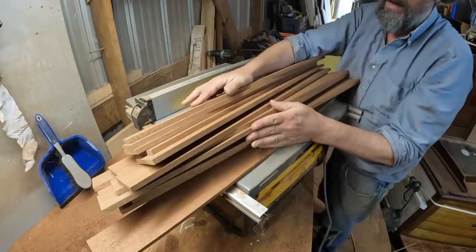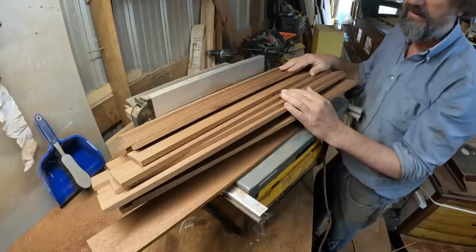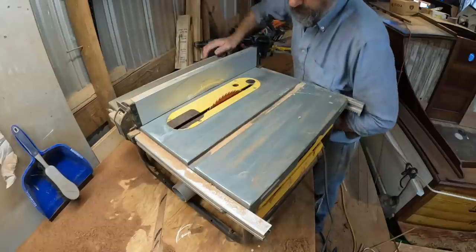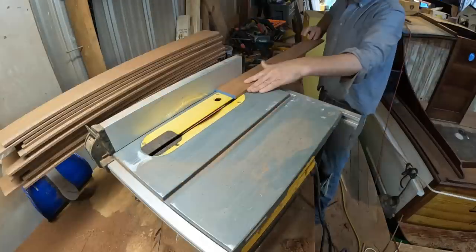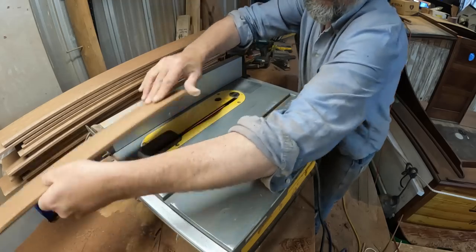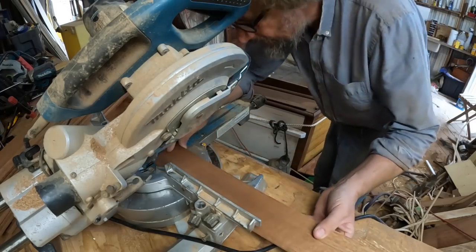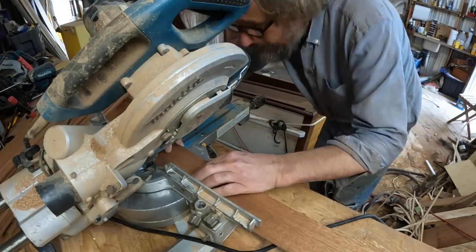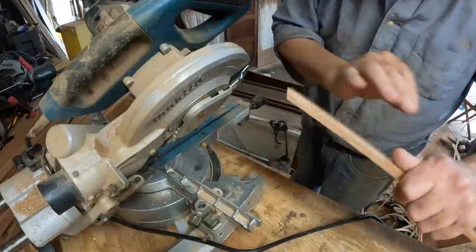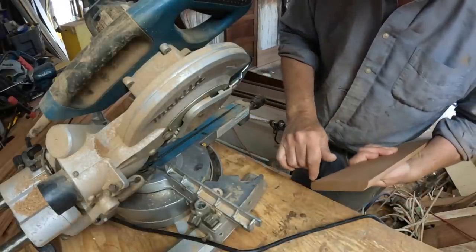And in the blink of an eye, I have turned one beautiful big piece of Sapele mahogany into 16 beautiful little pieces of Sapele mahogany. Next, set the blade over at 45 degrees. And a lovely little 30 degree miter on the bottom to match the 30 degree on the top of the board. Let me show you.